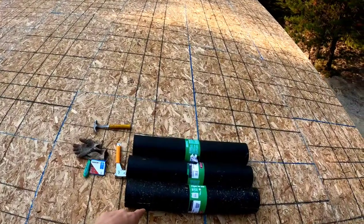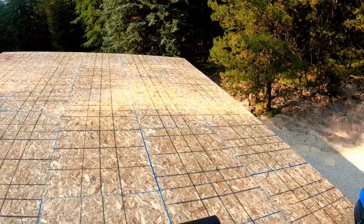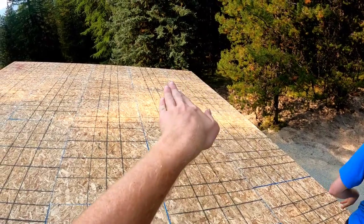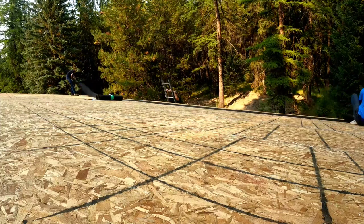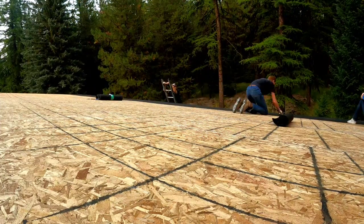So this paper, we gotta roll out in strips like this and staple it in with our little hammer stapler, and put one layer down, another layer, another layer, another layer, another layer, and that way it'll waterproof it. And then we put the metal on. Here we go. This looks like a good angle.